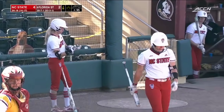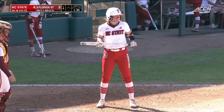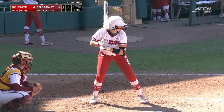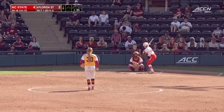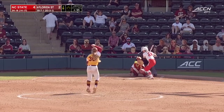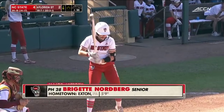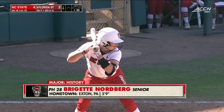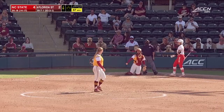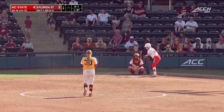Welcome back to Tallahassee as we head to the top of the sixth at the Seminole Softball Complex. Looks like we're going to have Bridget Nordberg check in here to pinch hit. This is the bottom of the order. Haley Hazlett was penciled in this spot of the order. And so instead, it's Nordberg, the senior from Pennsylvania, majoring in history at NC State. One and one, the count to Bridget.